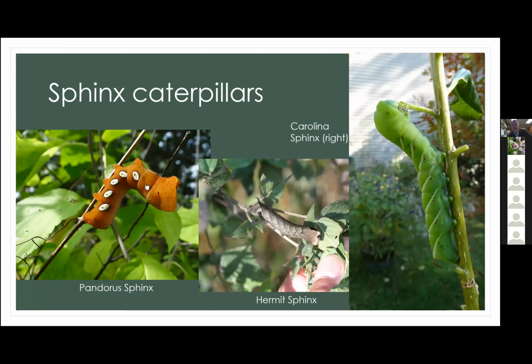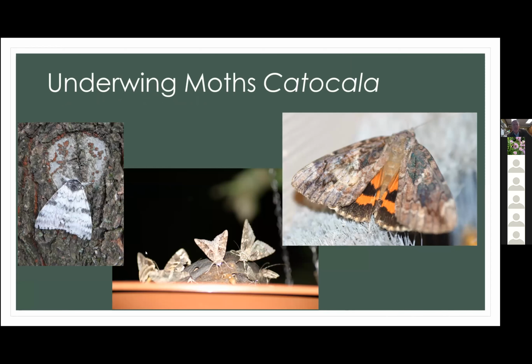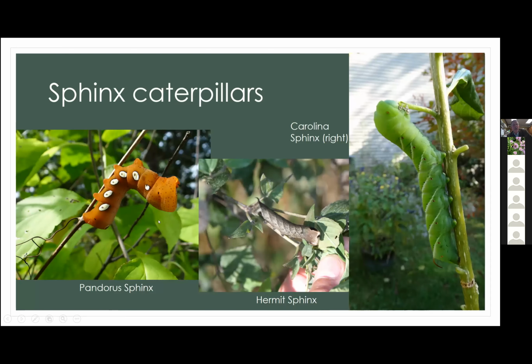Here's some of the caterpillar diversity of sphinxes, which is really interesting, but they almost always have that horn on the end. So the tomato hornworm is in that group. Pandora sphinx is a grape specialist, grape and Virginia creeper. Hermit sphinx on your monardas. And then we have the Carolina sphinx, which feeds on things in the tobacco family.